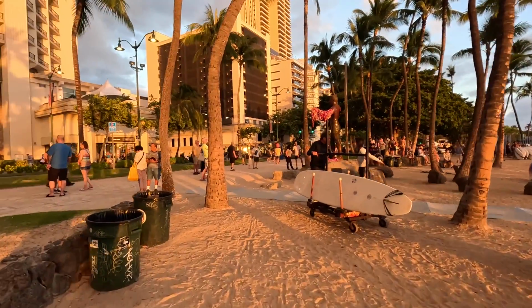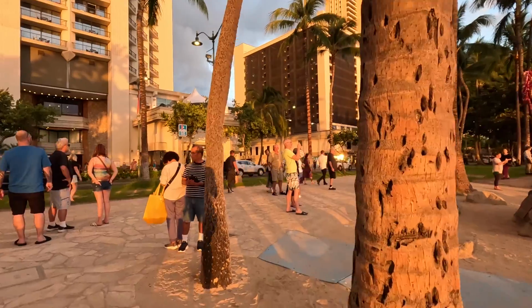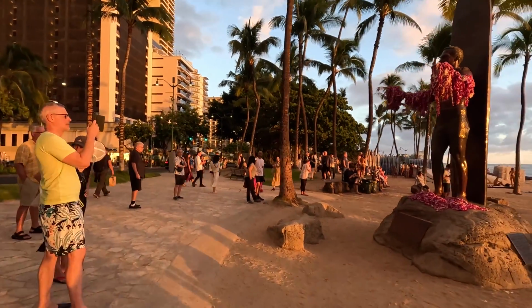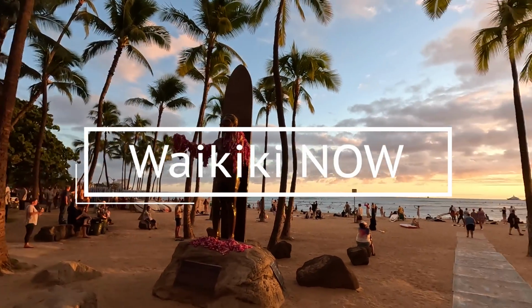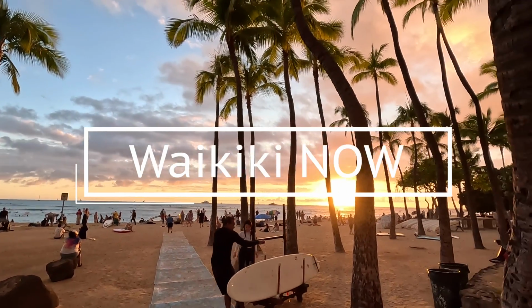So again, right in front of me here is the Duke statue. The Duke statue is not to be confused with the Duke Waikiki restaurant. So two different things. Duke's Waikiki is a restaurant, and this is the Duke statue. The Duke statue is also a popular location if you're looking to get the Waikiki trolley line.